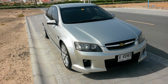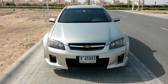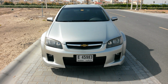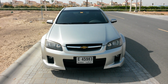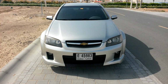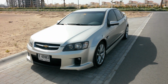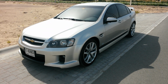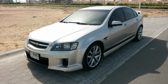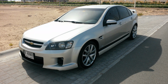It's essentially a Holden Commodore rebadged, which is of course Australia's equivalent to the almighty Nissan Skyline. This particular car, being a 2007, actually looks like a 2010, 2011 shape purely because it's in quite good condition. Now, the current owner having to sell it, and rather begrudgingly so as well, he spent upwards of about 50,000 dirhams in the last year of ownership on this vehicle, changing, I believe, hubs. It's got brand spanking new tyres on the thing.